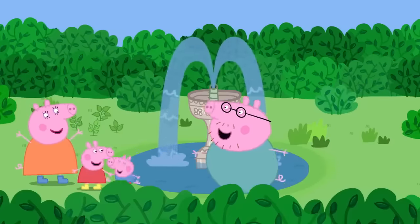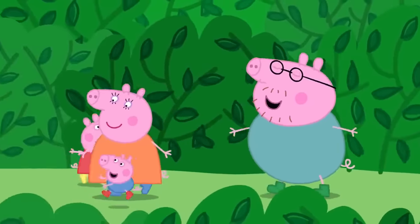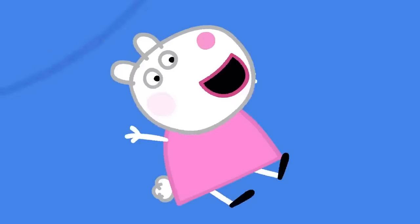Peppa and her family loved going into the very tricky hedge maze, and they're really going to love finding their way out again too.